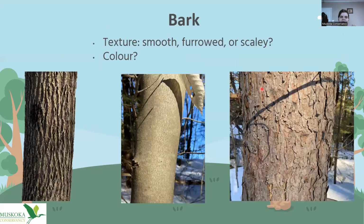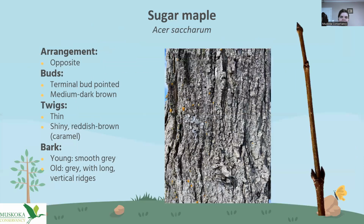We'll also look at bark, which is going to be the exact same considerations as our coniferous trees. So we'll consider texture, whether it's smooth, furrowed, or scaly. And then you'll also look for color. Again, it's generally going to be gray or brown with some undertones. Okay, so with all of those pointed out, now we'll get into these specific species, starting with our opposite arrangement species, and starting with maples.